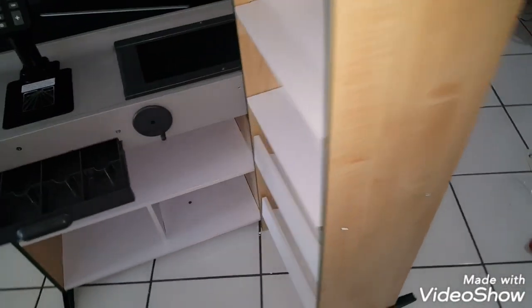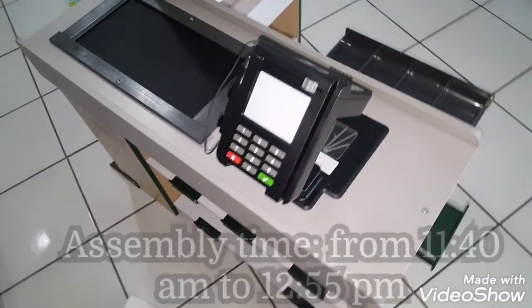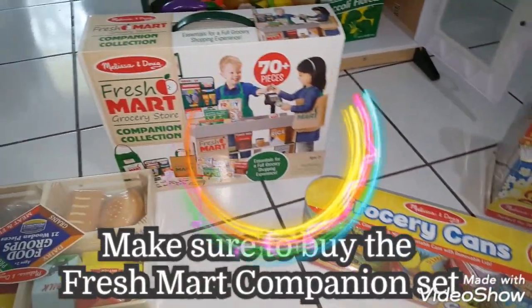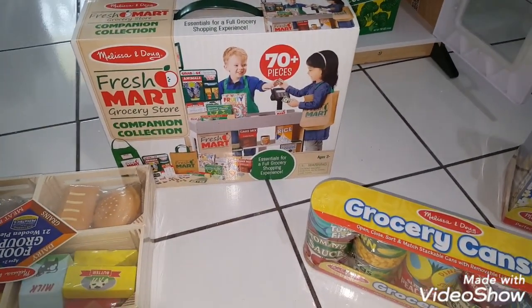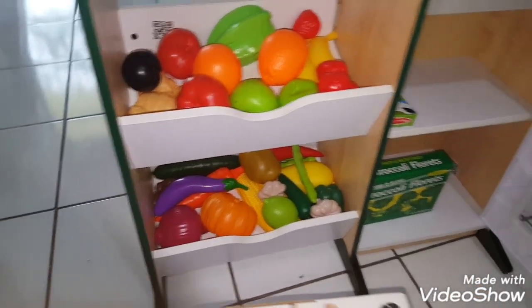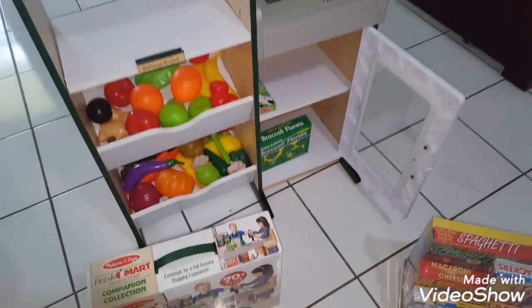Okay, so this is the final product. I started at probably 11:50 in the morning, and it's 12:45. So it only took an hour. The mission is to buy these things extra. This is a necessary thing because it has the apron and the money, everything you need for the supermarket. And then these are extras that you can have. You can have vegetables and fruits, frozen food, anything you want. It's fun and it's awesome.